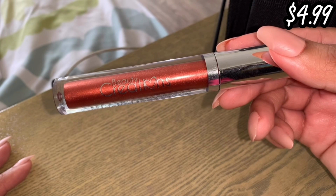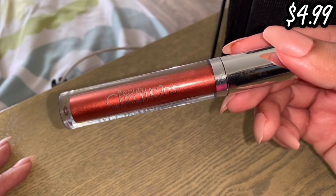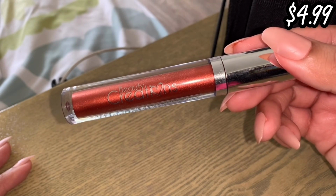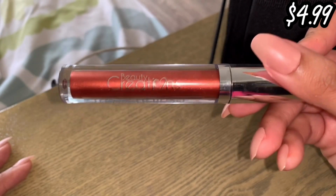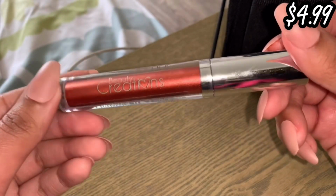I received it in the Beauty Creations mystery box, which I have down below. I also did a Beauty Creations roundup and full face. Both of those are going to be down below if you want to watch those. We've talked about Beauty Creations a lot on this channel recently. We're going to keep it just in case. I don't have any metallic lips, so I'm just going to keep this one.